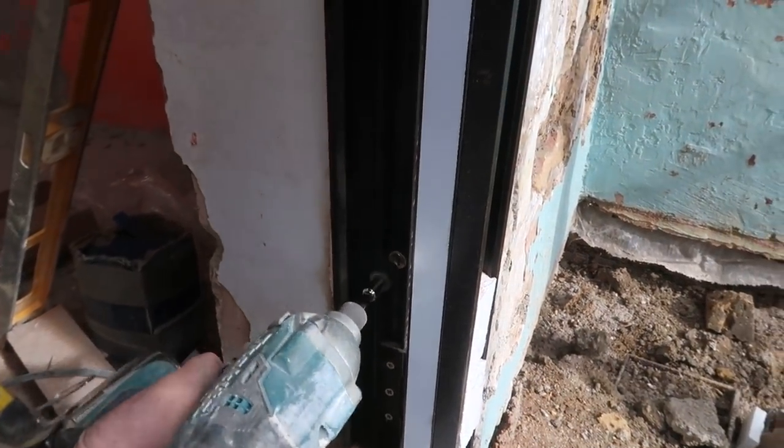So we're going to use four window anchors either side of the door. The recommended max allowance is about 700 mm. The door height is 2.1, so we're just going to put four in just to be extra safe.